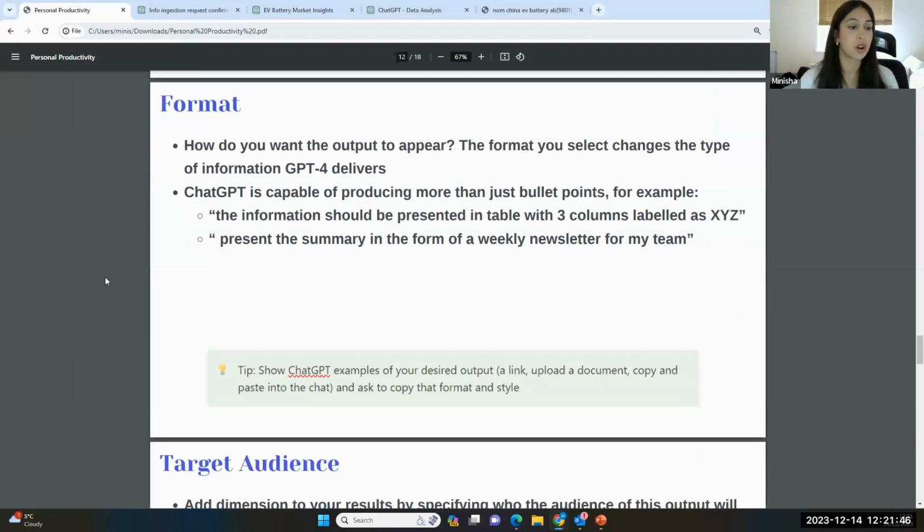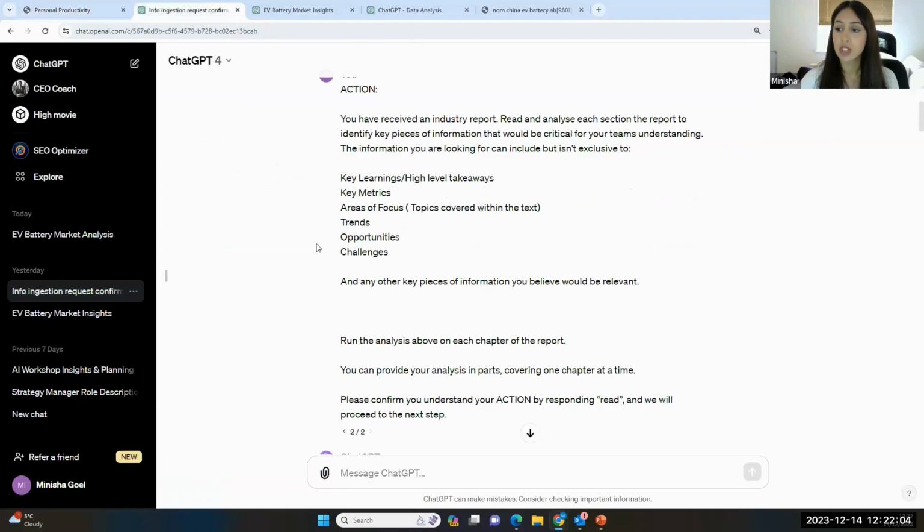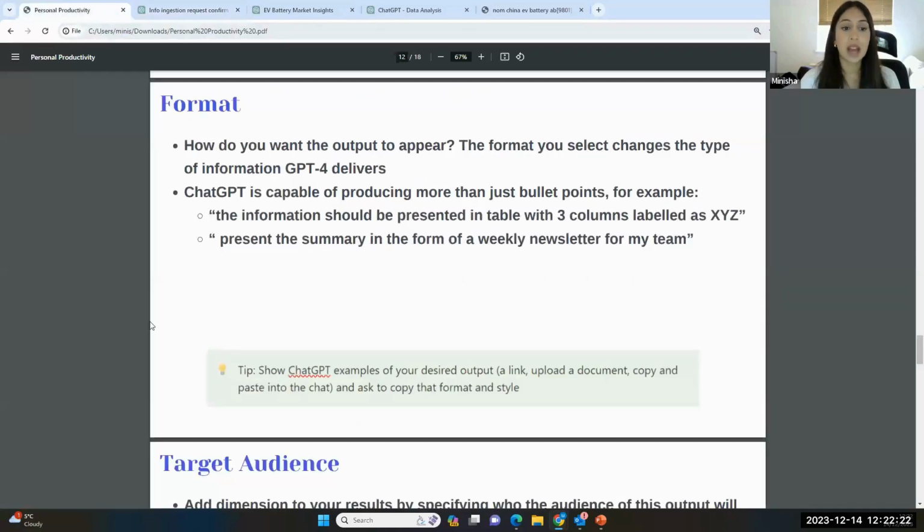within a table format, or you could ask ChatGPT to present its findings in the format of a newsletter. And another little tip here is, if you have examples of what good looks like, you can include this within your prompt. So on GPT-4, I'm not sure if it's available on the free version. So much of this, I'd just like to caveat again, I should have said this in the beginning, is that much of this is on the paid version of GPT. So you can add attachments here to the chat, and that will provide ChatGPT with an example of what good looks like, and you can ask it to copy that format.